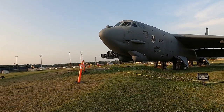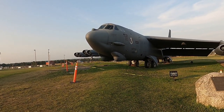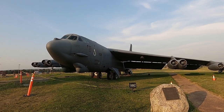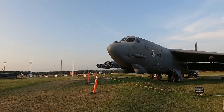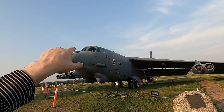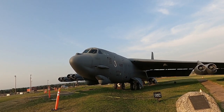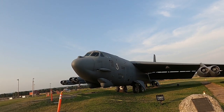But that really is a testament to the strength of nature. I mean, wow. Or call it whatever makes you happy, but wow. And it looks like, I'm not sure, but yeah, I'll say it. It looks like the windshields in the cockpit also got damaged by the wind.